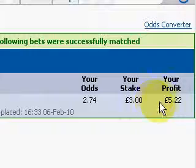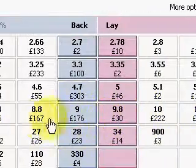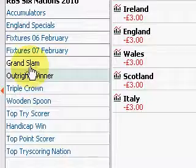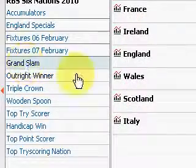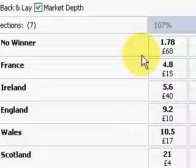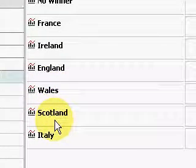Now, next bet we're going to make is let's bet on the Grand Slam. You've got teams like Wales doing really well at the moment. France, obviously, we're expecting them to win, so they're pretty well secure in terms of their play. And also Ireland are playing really well. But when you've got all these teams that are playing well, it's really unlikely you're going to get a Grand Slam winner. So what we're doing is we're going to back no Grand Slam winner.